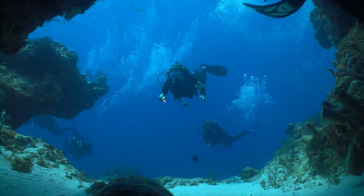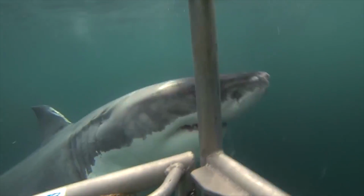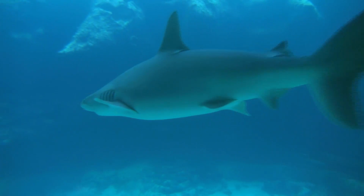Hi, it's Katrina! From tiny little sharks you've never seen before to ones with gigantic mouths, here are 10 of the rarest sharks on Earth.